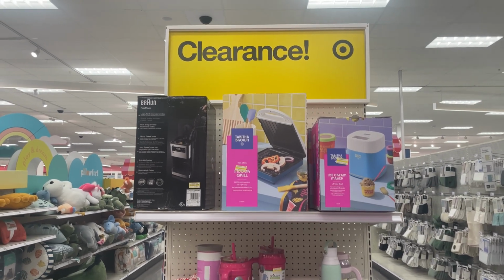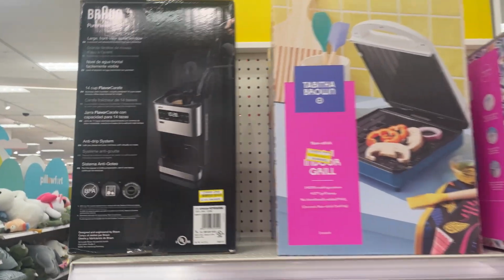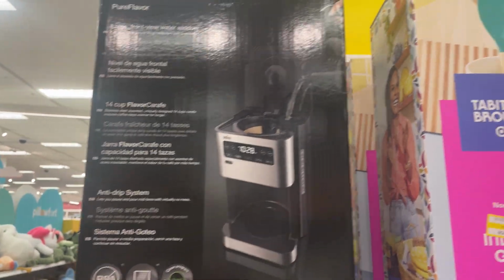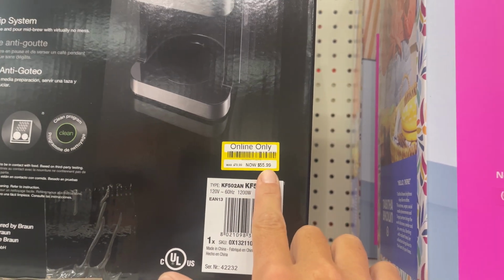Hey y'all, we're at Target today and I'm checking out the clearance items. I wanted to share with you what they have on clearance in the kitchen section at Target today. In my area, they have a Braun Pure Flavor, looks like a coffee maker, regularly $79.99, now $55.99.